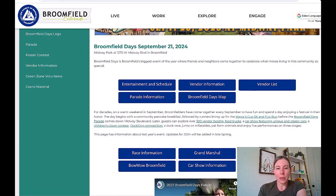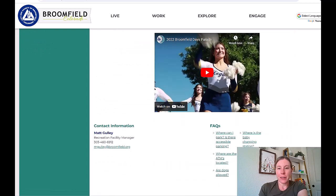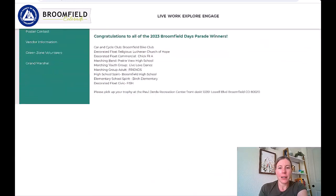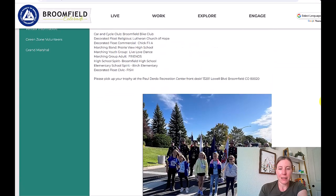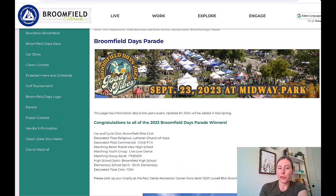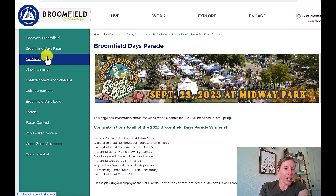You can shop, you can grab food, there's a parade, there is entertainment. So that is definitely one of the more popular ones, and probably the biggest event that Broomfield has throughout the year. So as you can see, there are marching bands and different floats and things like that at the parade.